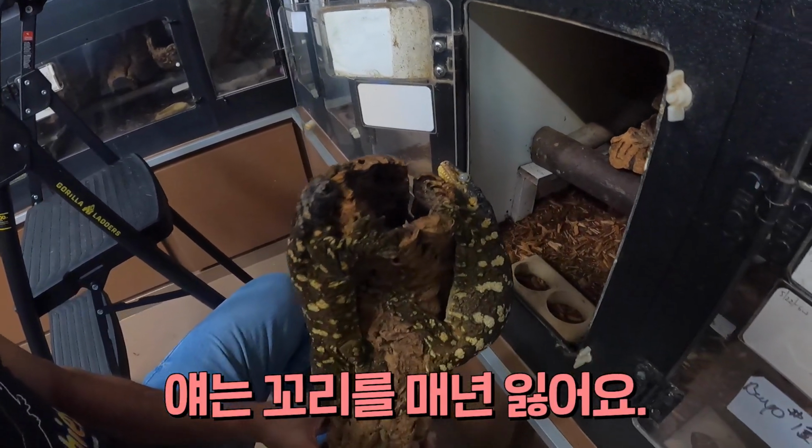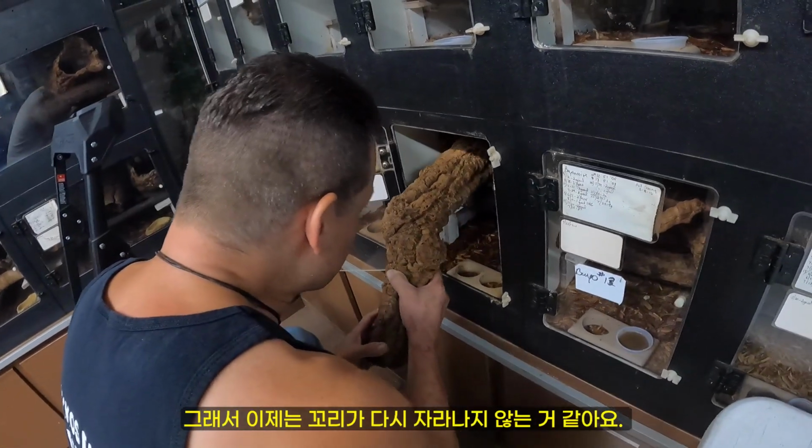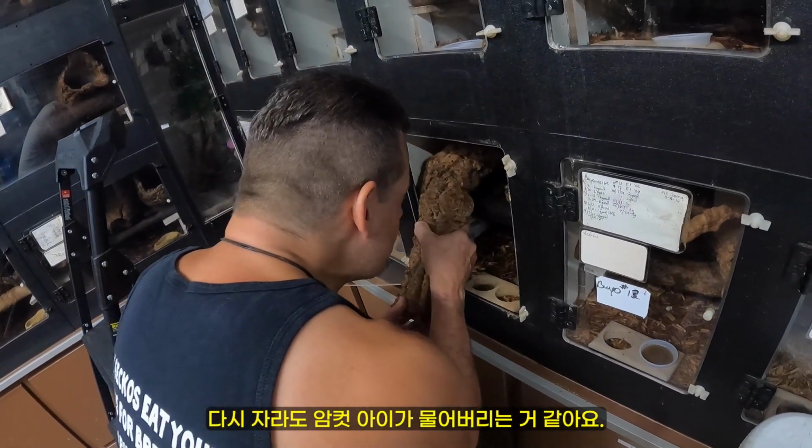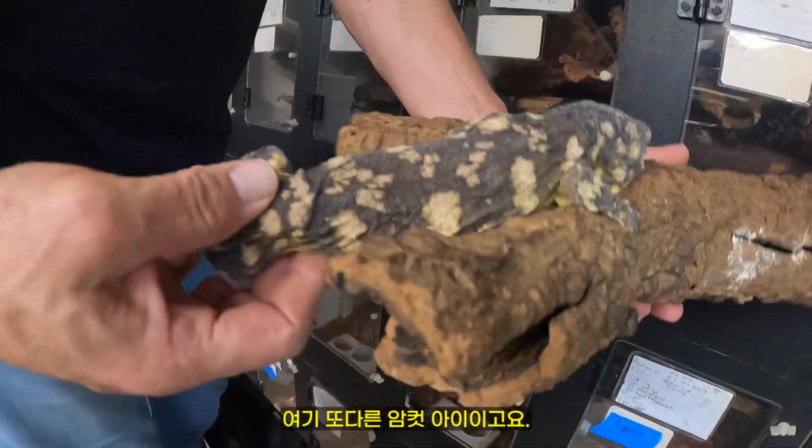He had his tail taken off every year. Every year she takes his tail off. So he doesn't grow it back anymore. He grows the stub and then she chews on the stub. Oh gosh. Whoa. That is the girl.